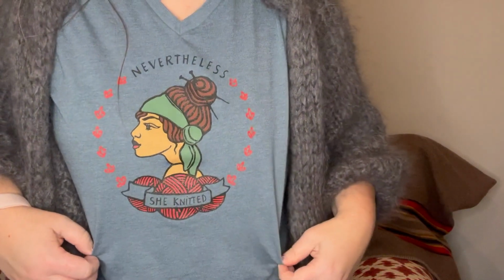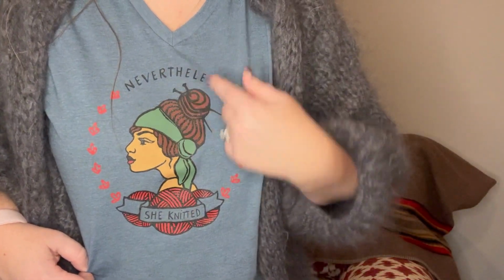Before we get to finished objects, maybe I should talk about what I'm wearing. You can tell I'm out of practice from recording episodes. I am wearing a knitting t-shirt. It says, "Nevertheless, She Knitted," with this beautiful graphic, and it is from Nurbird Makery. I often buy a knitting t-shirt on the Rose City Yarn Crawl, but I did not buy this one there. I bought this at Indie Untangled West in 2018.